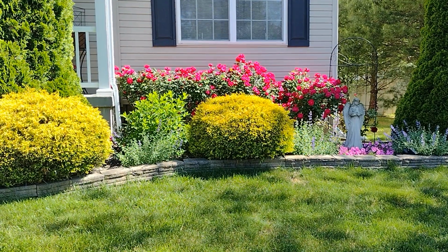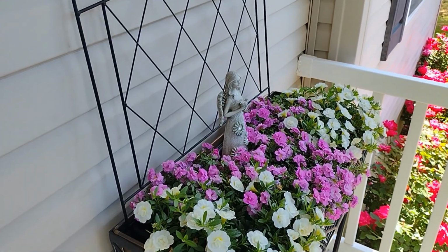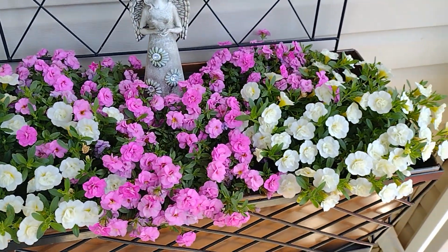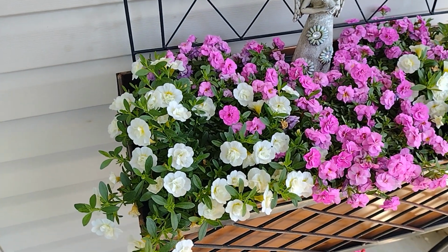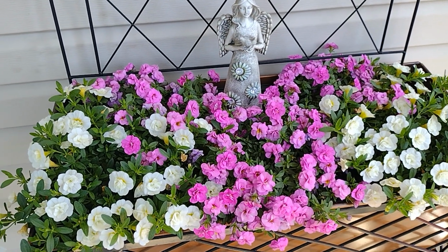But I'm going to show you guys an update on the porch and the porch planter as well. So let's take a look at that. So here is the porch planter that I planted a couple weeks ago. And you can see, we can't even see the soil underneath the flowers anymore. And to be quite honest, I didn't even put a top dress on in this planter, so I didn't use mulch.